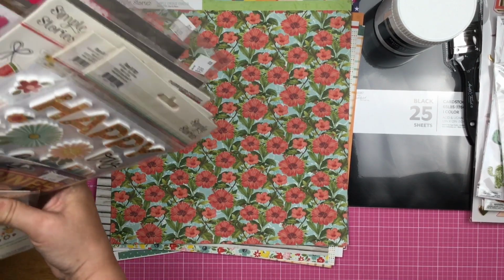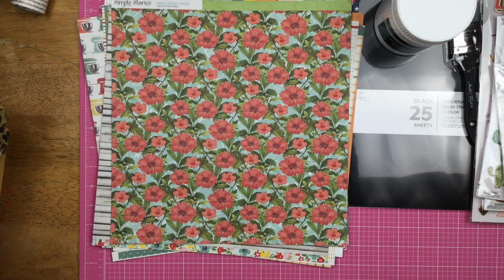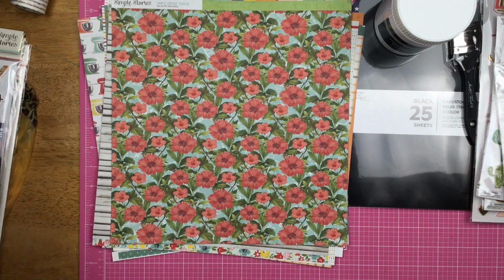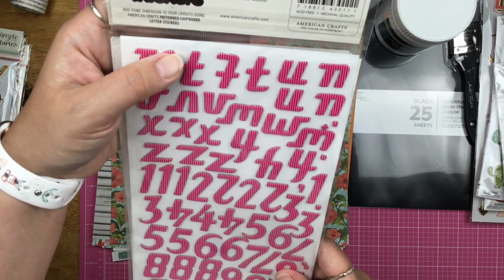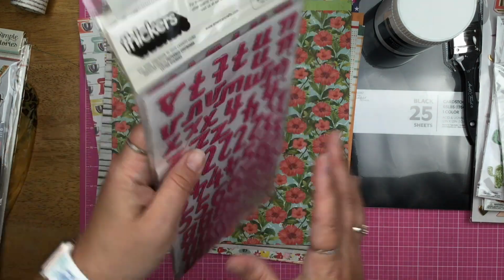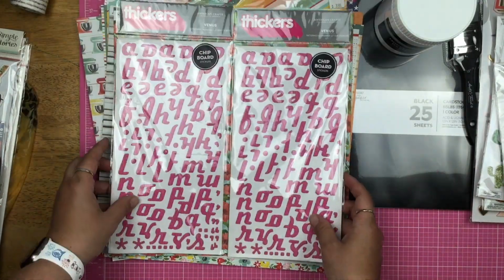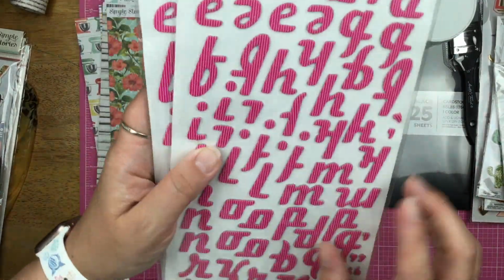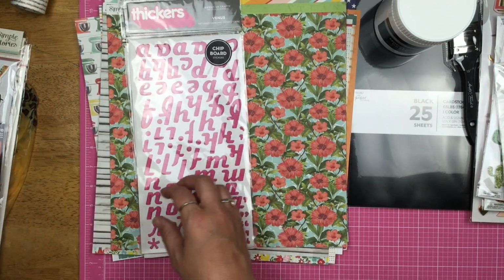So there's older stuff and newer stuff in the store. Some of the older stuff, like these thickers. These are from back before American Crafts dated their thickers. But look at the price on them, $3.99. And you know thickers are $7 now. So I got two sets of these. They're this pink lined stripe, kind of funky letter.